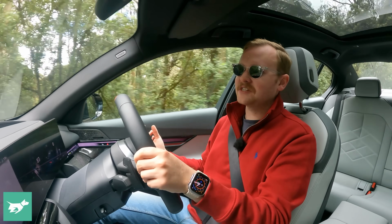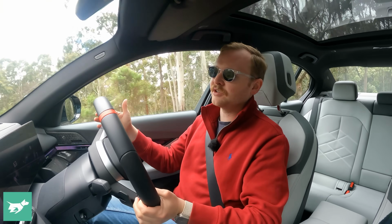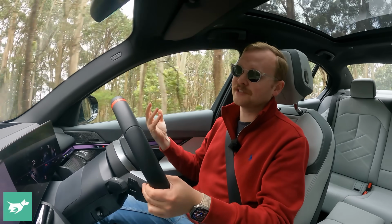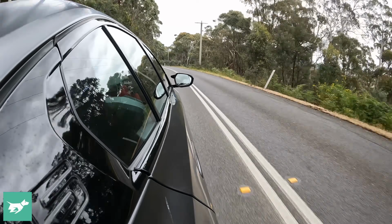Here in the i5 M60 in particular, we are running with basically the old 5 Series touring way of thinking about suspension, steel on the front, air at the rear, and it works tremendously well. But there is a lot going on, of course, adaptively damped steel and airbags. But you know what? It works.